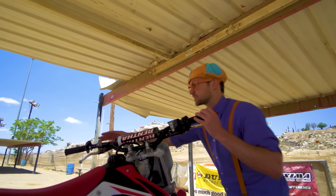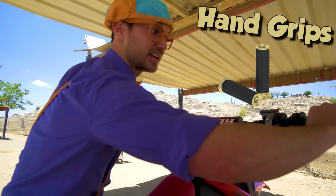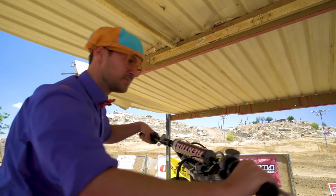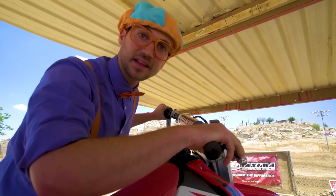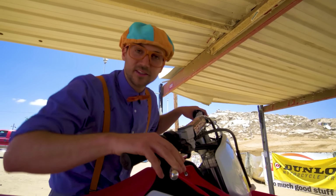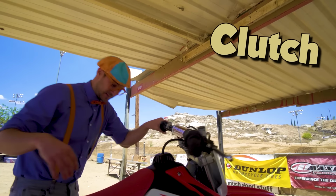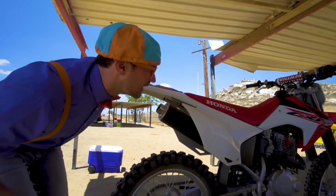All right, and look, that throttle, and this over here, these are the hand grips. This is where you steer the motorcycle from. And then you have your front brake right here. That's what I showed you earlier, the front brake. This is how you control it. You just pull it in, and then the clutch. Let's see what else there is back here.